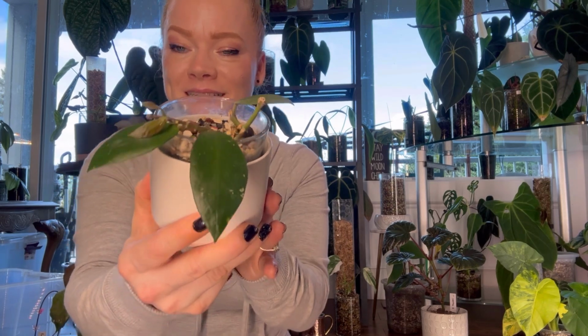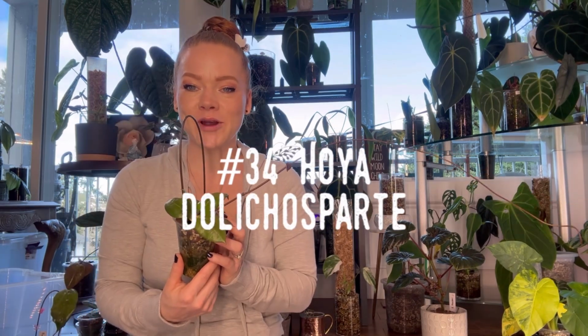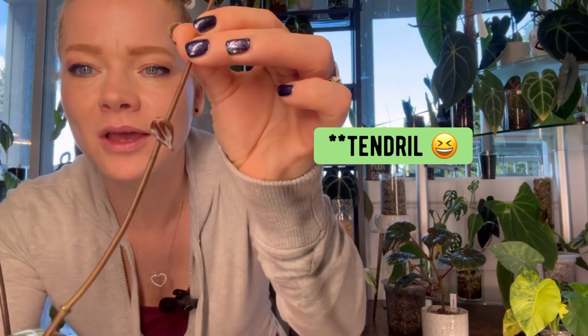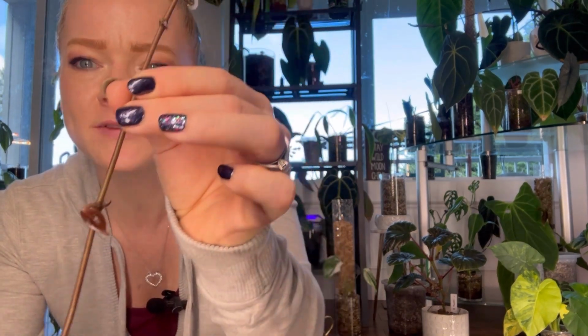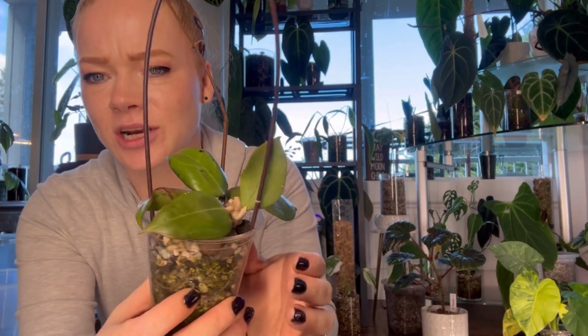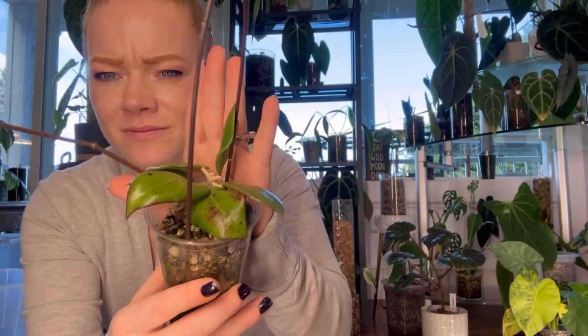Hoya Mb1. Number 34 is Hoya Dolicho Sparte. This is a vining plant, as you can see. It has a runner that is going crazy with some new little cute leaves along the vine. Hard to show you because those ones are pretty small. But I have this Hoya in my grow tent and it does sun stress red, so that's pretty cool.